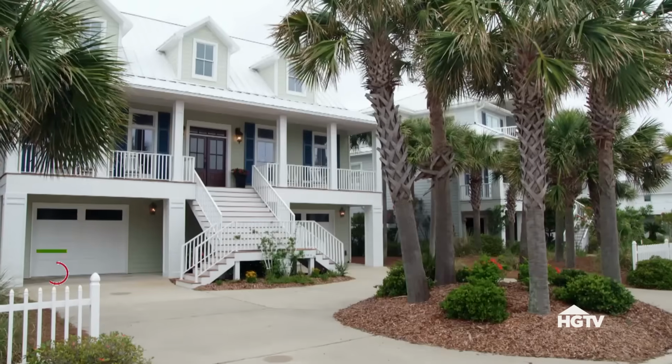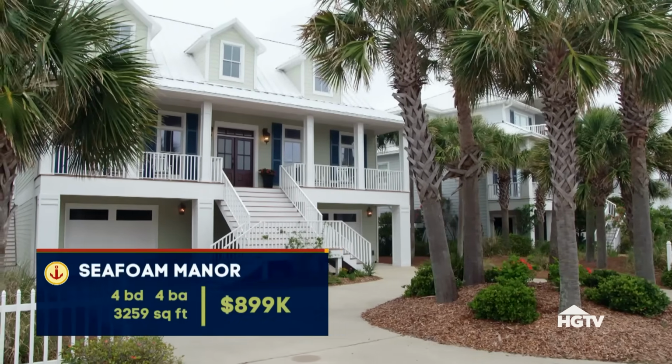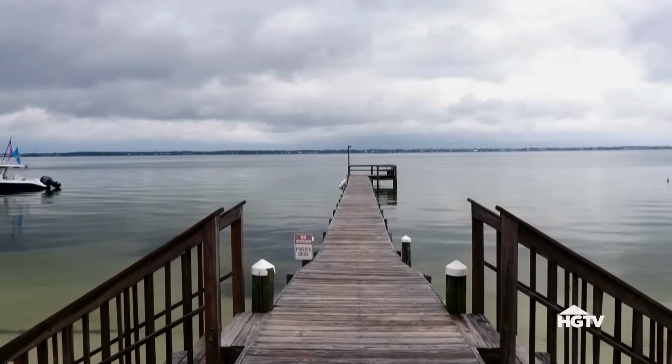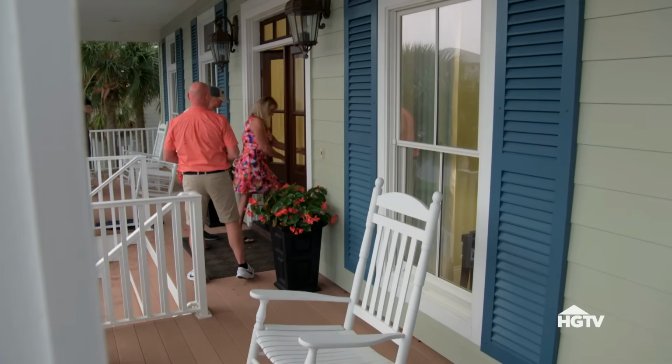It's a 4-bedroom, 4-bath. It's a little over 3,200 square feet. That's big. It's listed for $899,900. It is a good price. And is it possible to have a boat? Unfortunately, you will not have direct water access to put a dock. Okay. But there is a community dock that might work. Let's take a look inside. Yep, y'all go right ahead.